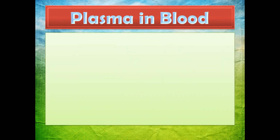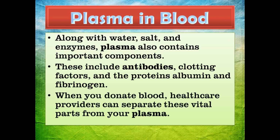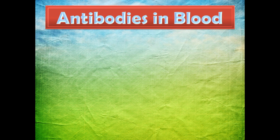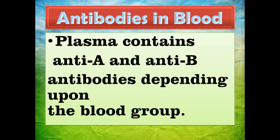Plasma in blood. Along with water, salt and enzymes, plasma also contains important components. These include antibodies, clotting factors and proteins, albumin and fibrinogen. When you donate blood, healthcare providers can separate these vital parts from your plasma. The plasma contains one important component known as antibodies. The major antibodies present in blood plasma are anti-A and anti-B.